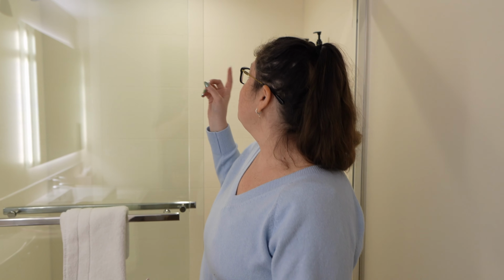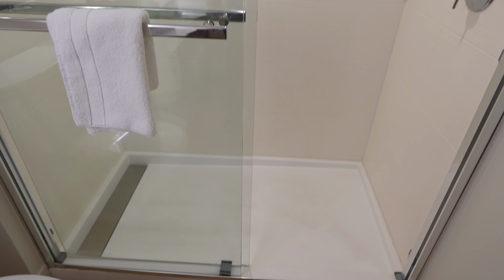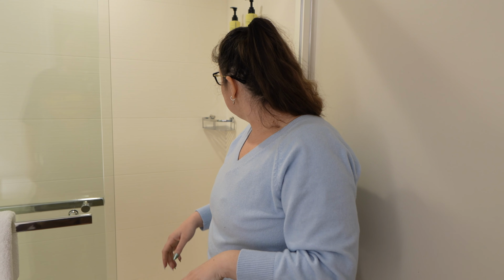Here we are in the bathroom. Now this is probably the best lit room in the room, but that is because it is the bathroom and we have lights not only in the shower but also behind the mirror, which I'm a huge fan of. However, there's not really any overhead light over in this area. We do have our typical Marriott shower with the sliding glass barn door. It seems like it's fairly spacious in here, nothing too crazy.